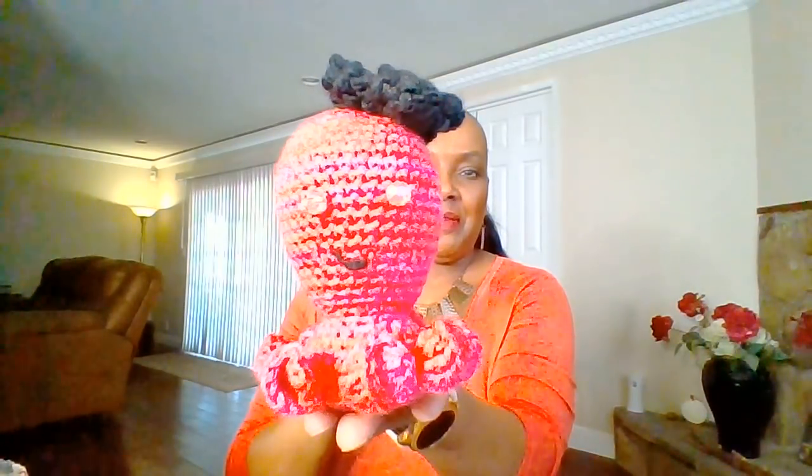I'm so excited, you guys, and you guys are like, what? I'm excited because she came out awesome. Are you guys ready? This is Octorina. She is my very first amigurumi. I love her. She is super cute. And this is Rel's pattern. Let me set her down. You can see the top of her flower there. I have stuff all around me.